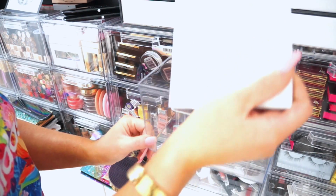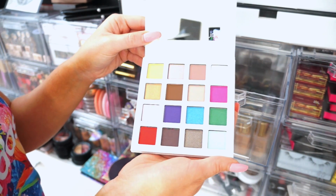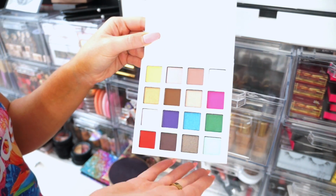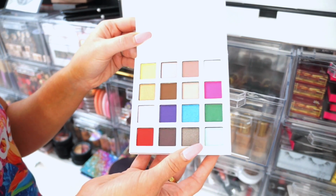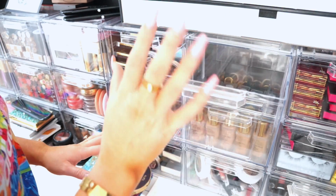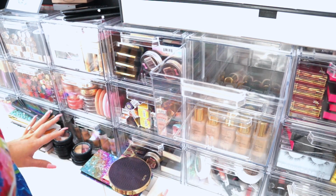And then we have the Pure My Little Pony Movie palette, again, really pretty with the different colors, but I think I'm gonna keep the BH Colorful palette, and I'll have that if I wanna use colors, and I'll go ahead and donate this guy. All right, so we made a little more progress in this drawer as far as donations go. I have them kind of scattered down here.